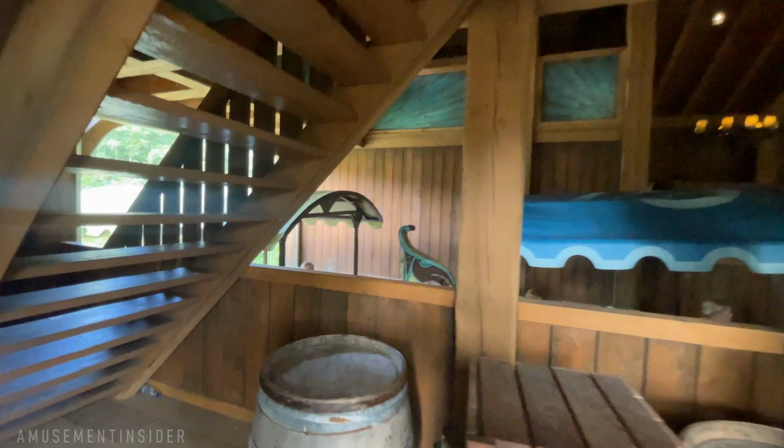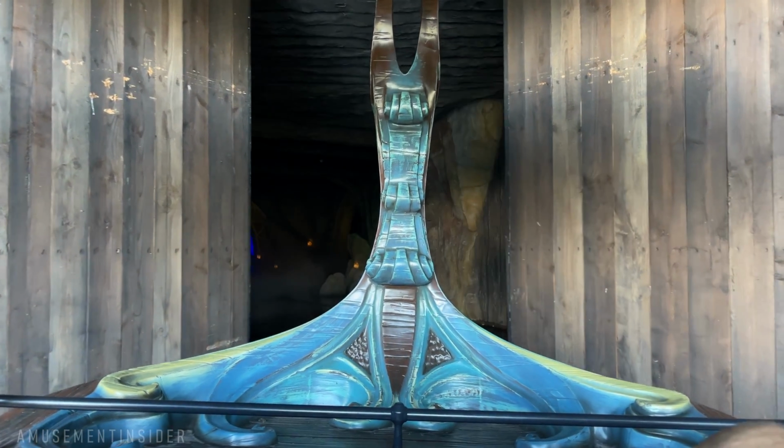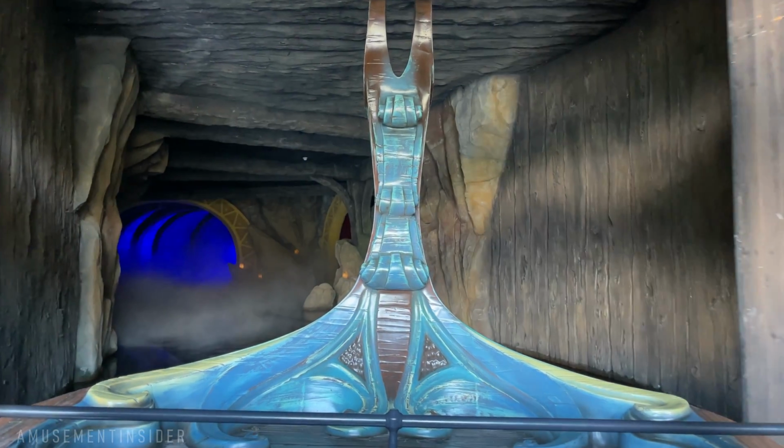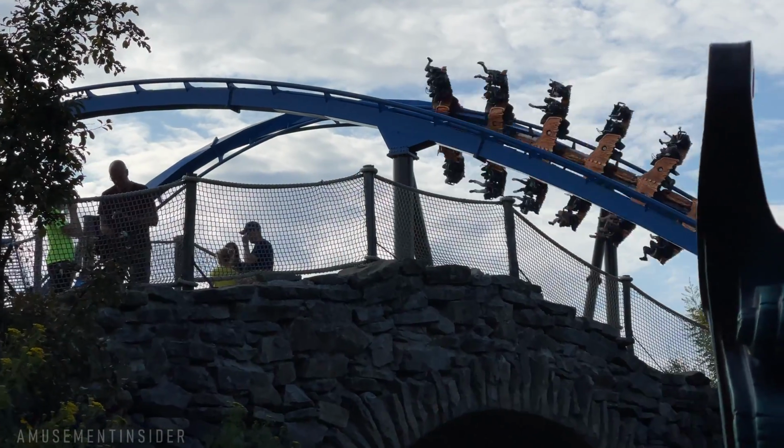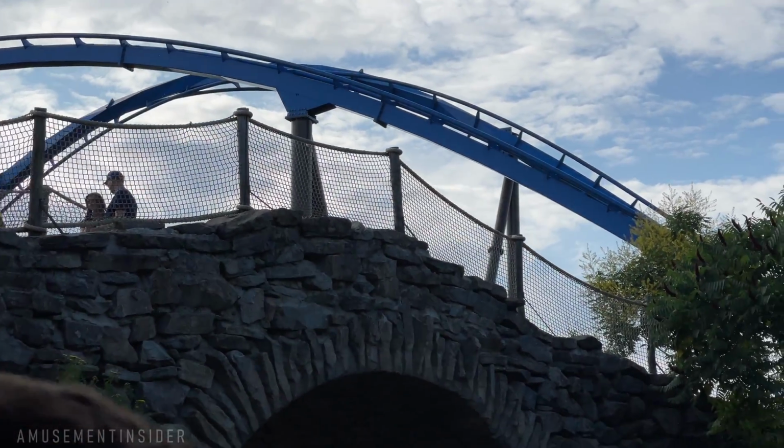The boat ride Merlin's Quest was up next. This is a slow-moving ride. It features views under Phoenix and also a dark ride portion with theming that is on par with Disney.